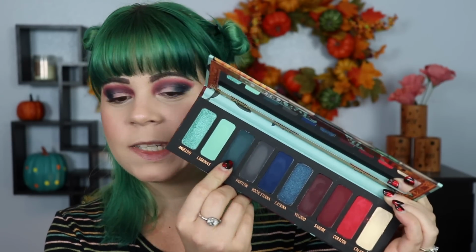So I think what I'm going to do is I'm going to go into this kind of dark teal shade here, and I'm going to start wrapping that around to my lower lash line. And I'm just going to connect that to the outer corner here. And just pull this about halfway across my lower lash line or so.